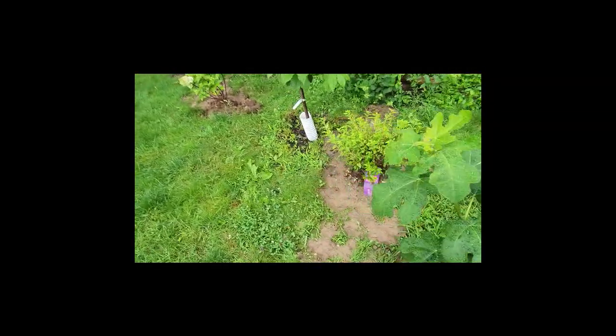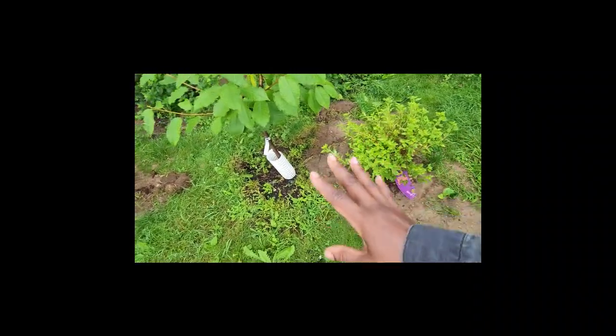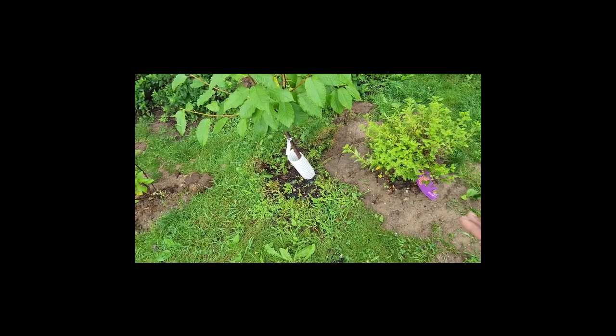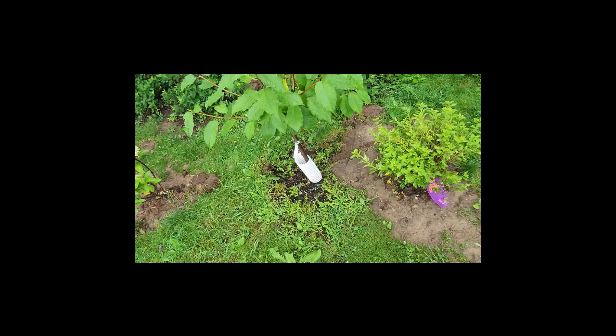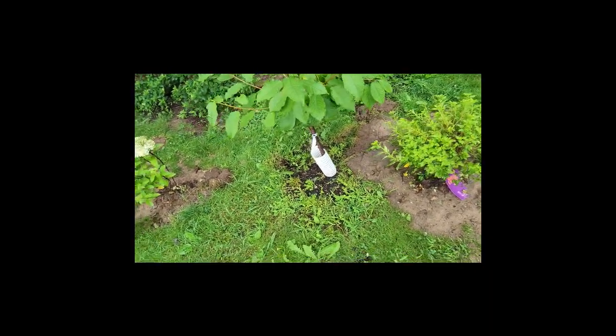So there's a fig. As I said, I'm interplanting shrubs in between the trees because I'm trying to fill this area so there's not as much grass to mow, honestly. And the shrubs I want to use for cut flowers, right, for my filler and foliage. So yeah, that's what I'm doing.